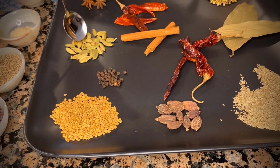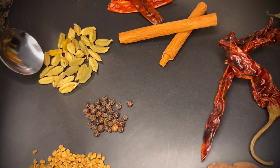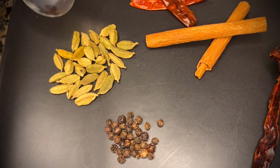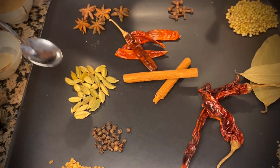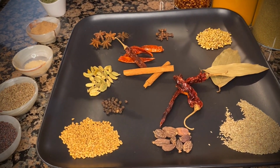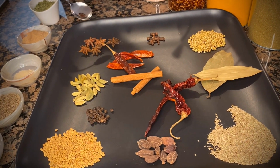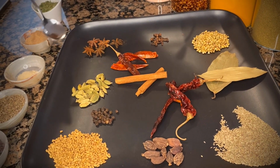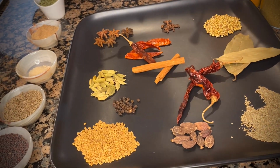Next to the peppercorns, here we have green cardamom. This is also a very fragrant, mellow, fragrant and sweet spice. This is added in whole or ground form to many preparations. If you are preparing restaurant style shahi paneer or paneer butter masala or malai kofta, you would put a few pods of green cardamom when you're preparing the base for those dishes. So this is a very fragrant spice.